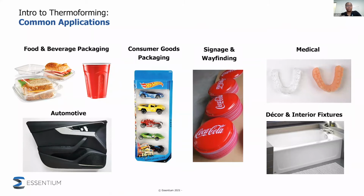Automotive also utilizes thermoforming for interior paneling, say for the coffee holders in your car, the walls, the dashboard panels, and what have you. Thermoforming applications are extremely prevalent in consumer goods packaging. So you have toys, electronics, pretty much anything that has a plastic case or a plastic container most likely has been thermoformed. But you also have signage and wayfinding. For large internal or external signs, thermoforming is a great way to quickly and cheaply produce visually interesting signs that could then be vinyled on top, painted, and any particular branding can be added to that thermoformed part.